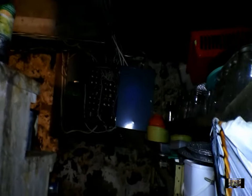There's a fuse box. Wide open for some reason. We'll go together up these stairs. This is the other way. Stairs are safe. And this takes us back to where we came in.